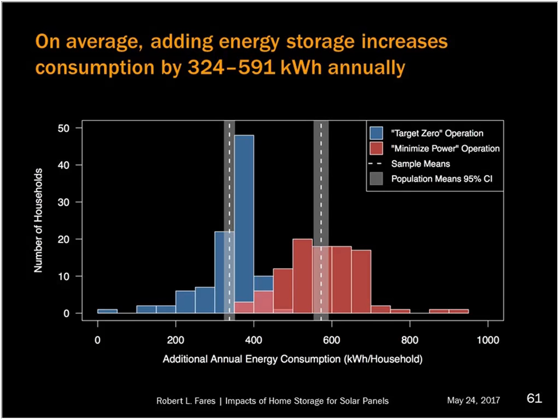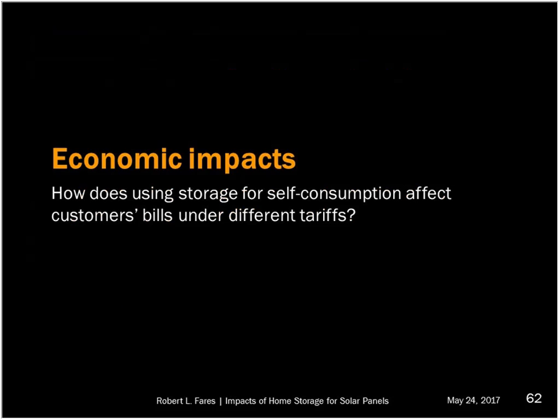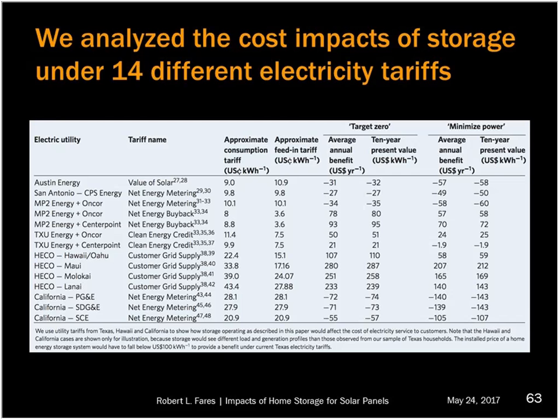That's all based on energy. You can think of a storage device as a machine that runs on energy that gives you power flexibility. That power flexibility is valuable, but there is an energy cost, and we were able to quantify that for an average home. And then, the next aspect is the economic impacts. I alluded to this before, but now we're going to dig into it in a little bit more detail.